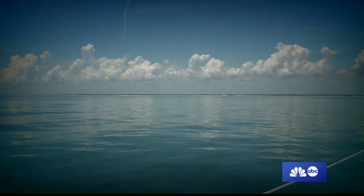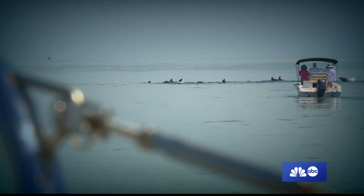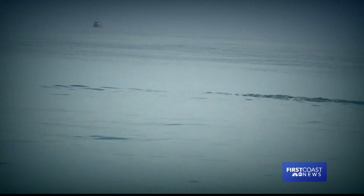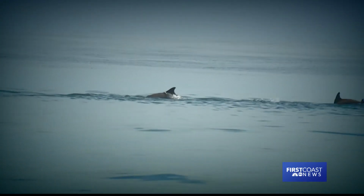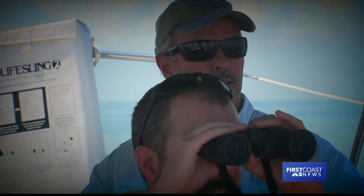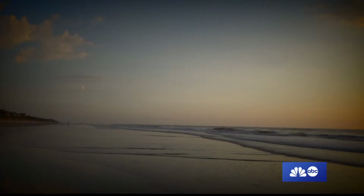What we do know is it's ending up in our ocean, our water, and its animals. Like this big pod of dolphins we saw. Oh, look at that. Those dolphins were a reminder of what's in the water that we can see. We've never seen a display quite like that. And what's in the water that we can't see that could be hurting them and us.